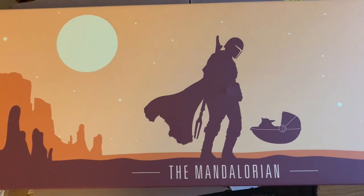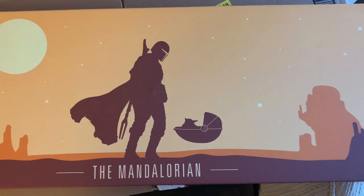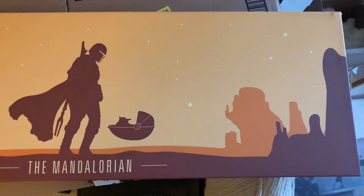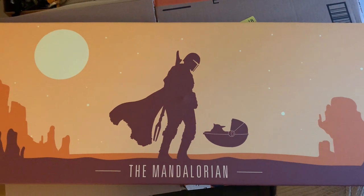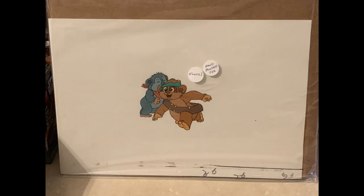It's print on canvas wrapped around a wood frame. Same canvas wood frame that you'd find on any painting or canvas art. And this is just really an incredible piece. It's stunning, the silhouette look and everything with the Mandalorian on it. Really nice artwork.